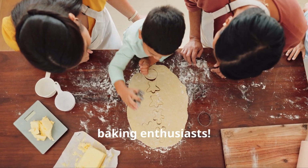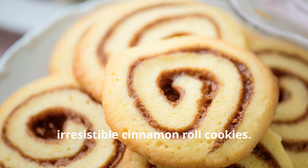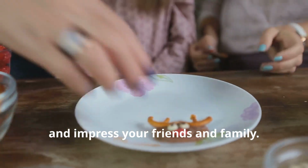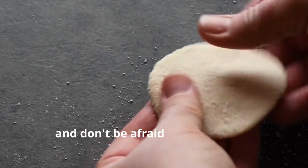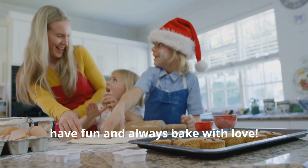There you have it, baking enthusiasts, your guide to creating the most irresistible cinnamon roll cookies. These little bites of heaven are guaranteed to satisfy your sweet cravings and impress your friends and family. Remember, baking is a journey, not a destination. So embrace the mess, enjoy the process, and don't be afraid to experiment. Most importantly, have fun and always bake with love.